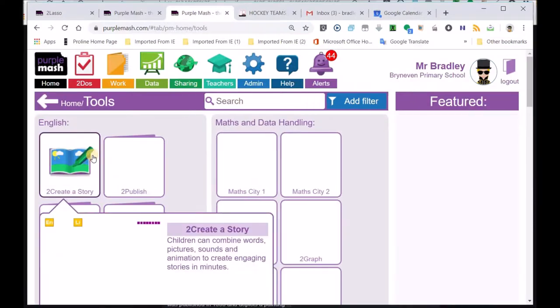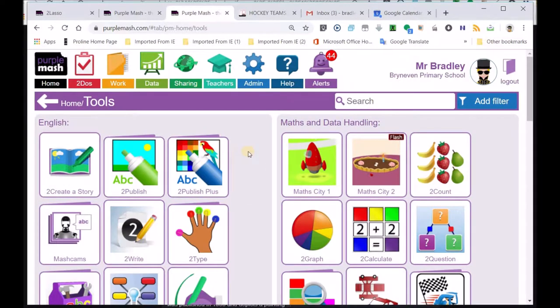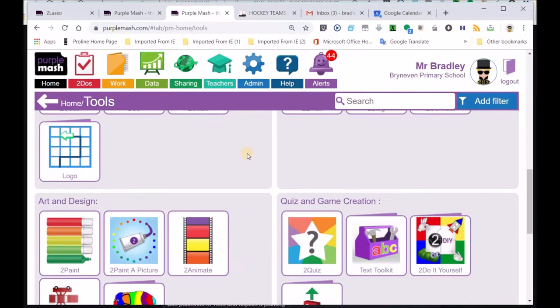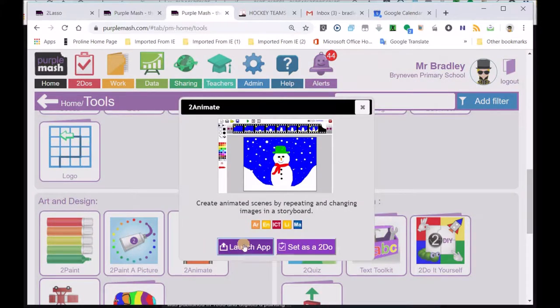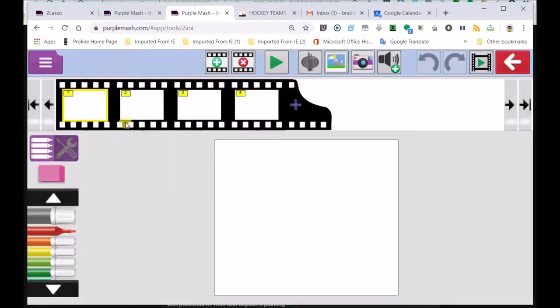Tools. And you guys are going to make movies like this clever guy called Kai. And you're also such clever grade ones. So I'm going to show you how that works. There, look at this one. To animate. So you must just look at that picture. You click over there, and you go launch app. Now it's loading. And I'm going to show you how to make a movie.